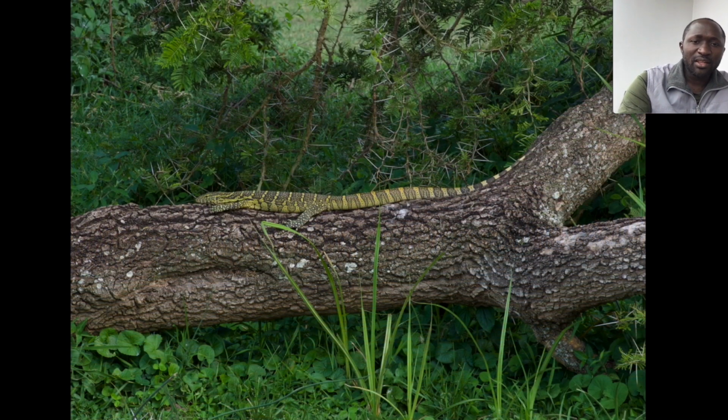We get to see the Nile monitor. This is the second largest true reptile in that family after the African Nile crocodile.